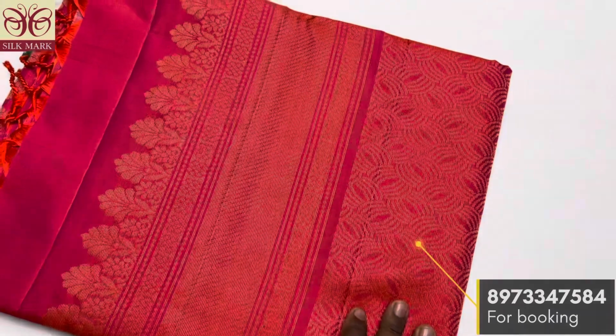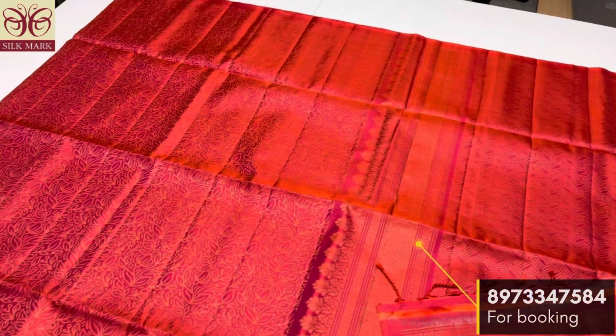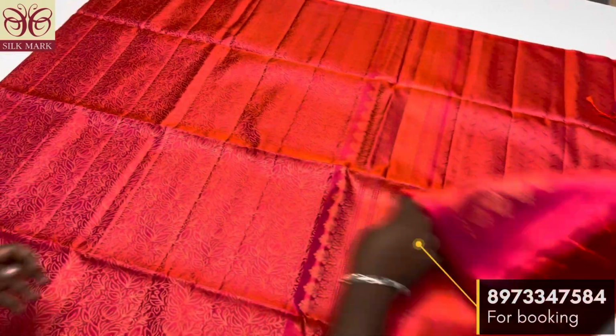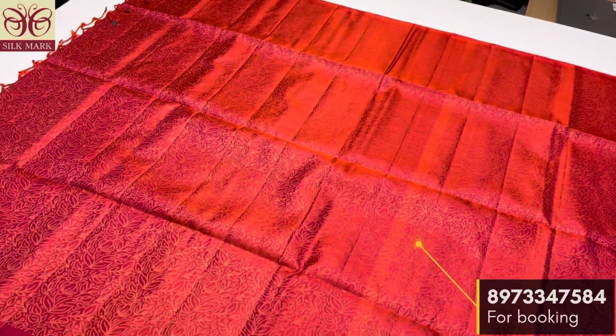Now let's get started. This is the first saree, a beautiful peachy pink combination, a self color, a rich pallu and gold zari, and all over the saree you have a beautiful brocade work. You will get a blouse in the same color, plain blouse. This is the back side of the saree. As you can see, a beautiful brocade work is woven all over the saree.